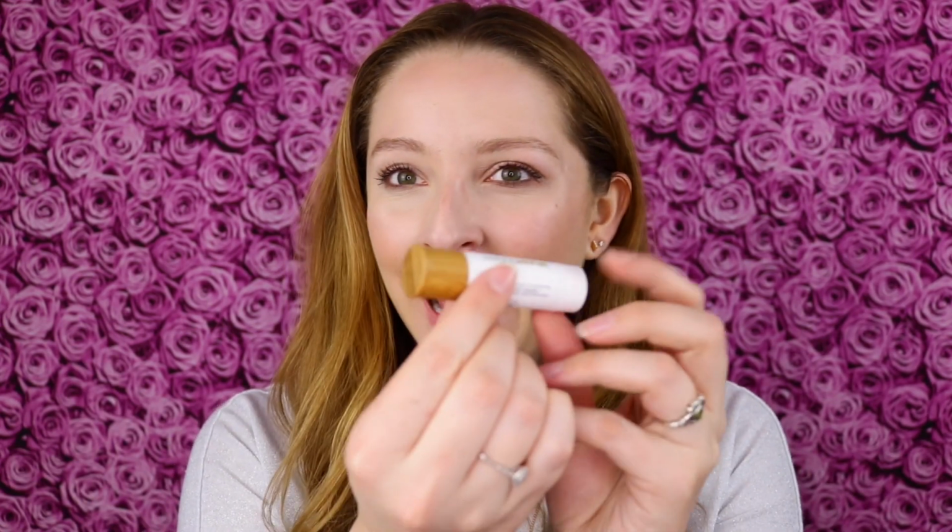I am not familiar with this brand rawsugar, but I was looking them up online and it seems like such an awesome brand that has such a range of products, and I love a natural type of product. And even the packaging on this I really like, and it's a bigger sized lip balm. So let's see, which is the cap? Yep, this end is the cap, and then it just twists up.